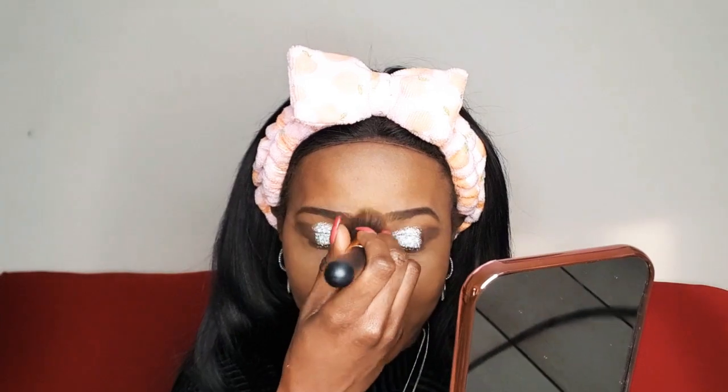Okay guys, now I fix my glitter, but please never do your foundation and all the things before applying your glitter. Apply your glitter first and then do your primer, your foundation, because it's very difficult for me to remove these little glitters on my face. So that's it. Okay guys, so this is the look of the palette and the glitter.